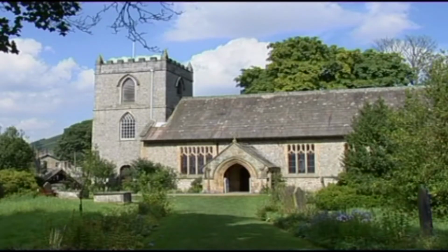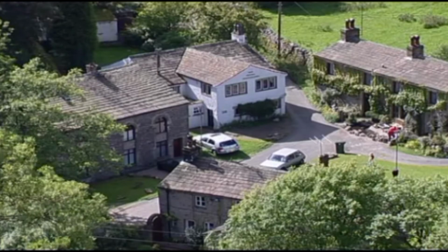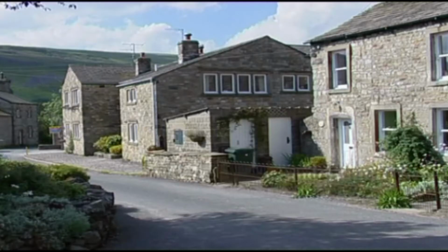Unfortunately, it has also meant that many of the houses are second homes, pushing up property prices beyond the reach of locals. Many of the limestone cottages date from the 16th and 17th centuries. More recently, old barns have been converted into houses.